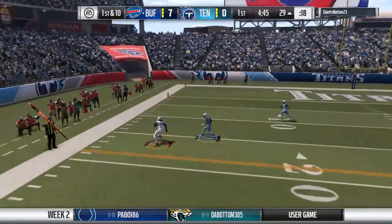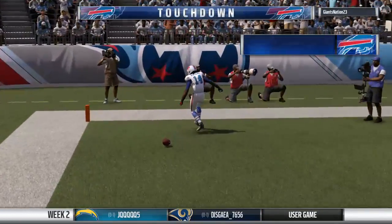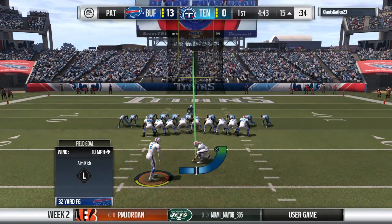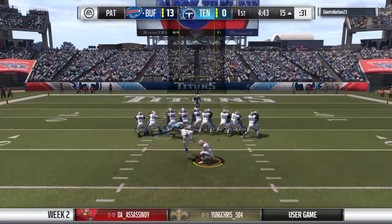They'll set up to throw. He's got Watkins on the out route. And he is into the end zone for a Buffalo touchdown. Sammy Watkins, his first touchdown of the new season. And the Bills will add on to their lead.